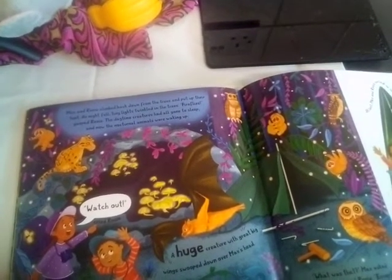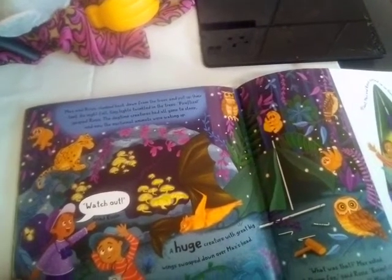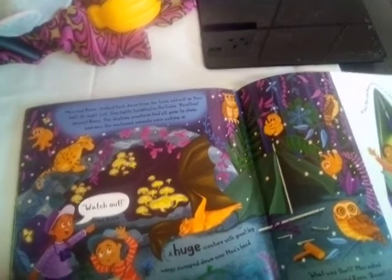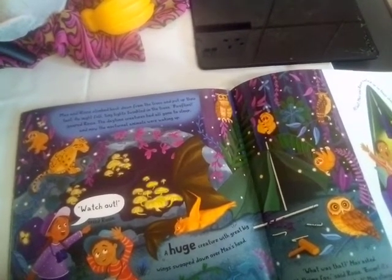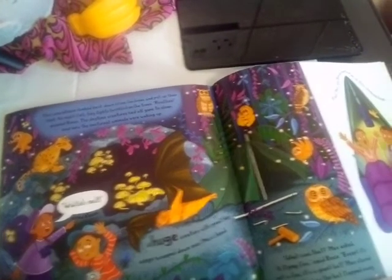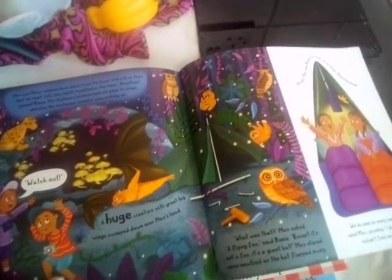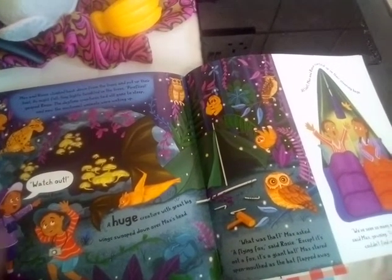As night fell, tiny lights twinkled in the trees. "Fireflies," gasped Rosie. The daytime creatures had all gone to sleep, and now the nocturnal animals were waking up. "Watch out," cried Rosie. A huge creature with great wings swooped down over Max's head.